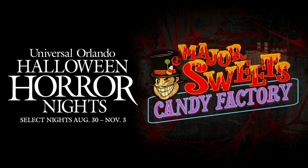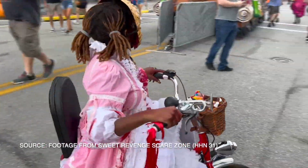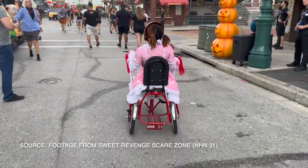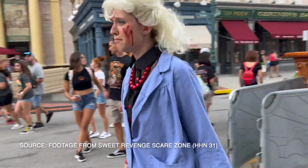Major Sweets Candy Factory is a prequel to the popular Scare Zone from Halloween Horror Nights in 2022. You've been invited to chaperone a field trip to a candy factory, but this sweet tour is about to turn sour when the free samples transform the kids into candy-coated killers wielding sharpened candies.